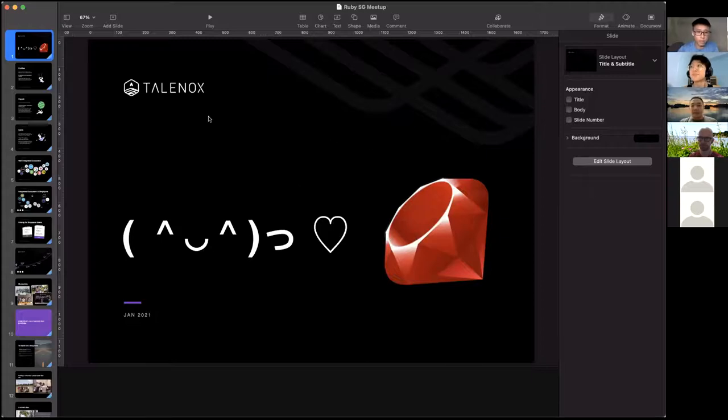Okay, yeah. So at Talenox, we love Ruby. So we are built on Ruby on Rails. Yeah, so I thought to share my journey and reflections, so if it can help in any way for you to build your own company or product in the future.